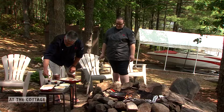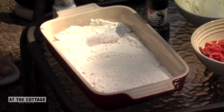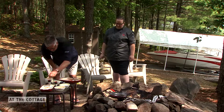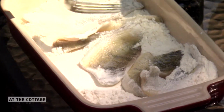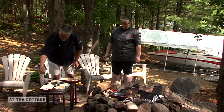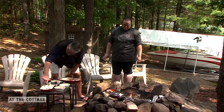I'm going to dredge our perch just a little bit in flour. So I'm going to get my fingers in here because it's just going to work that much quicker. And then we're just going to quickly dredge this. You don't put any egg on it, no breadcrumbs. And then you're going to take it, shake it off, and put it into our warm pan, just like so.